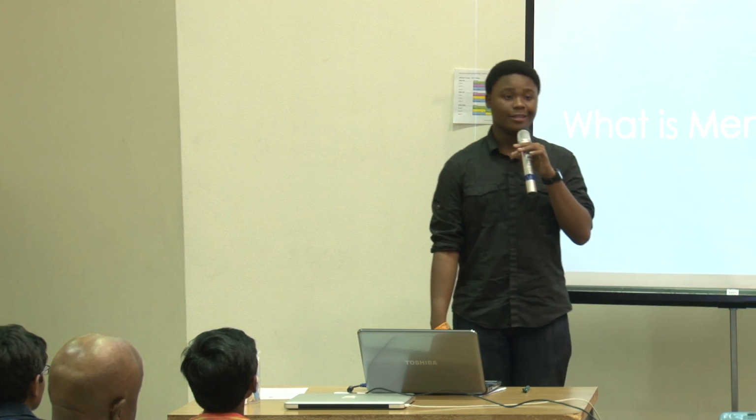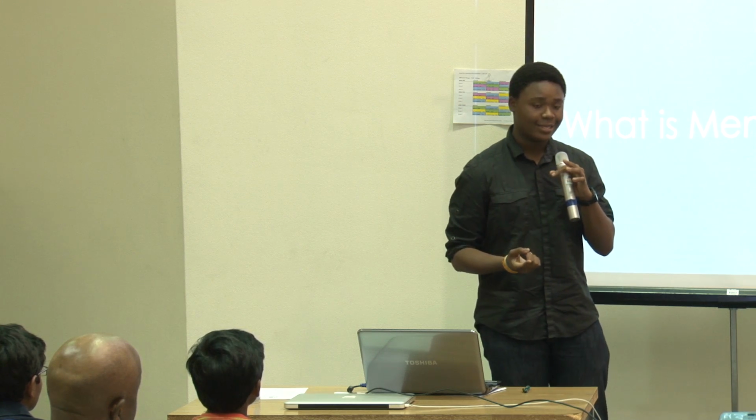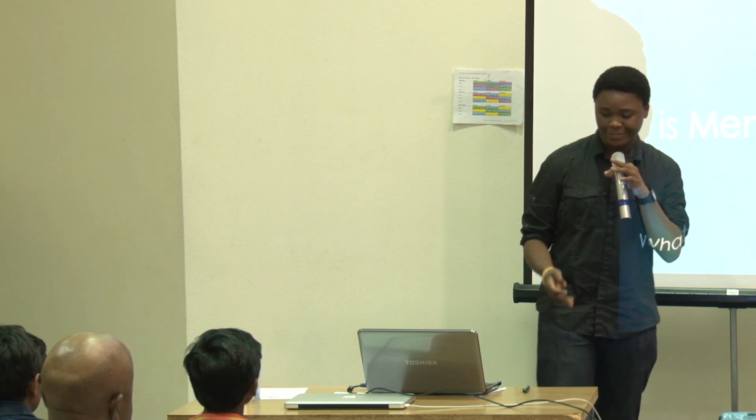So, Mense Health is a medical storage app that helps you keep track of your vaccinations, your medical records, your medicine, and basically all around your doctor's visits.